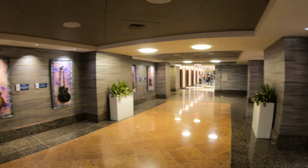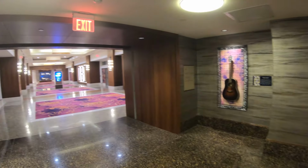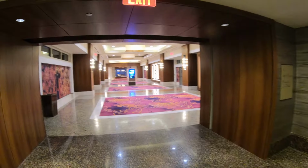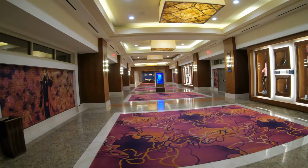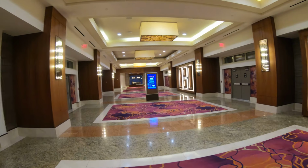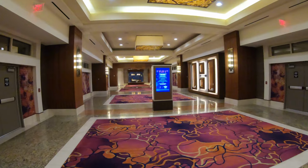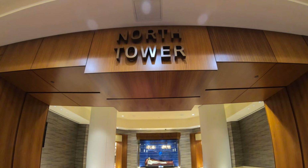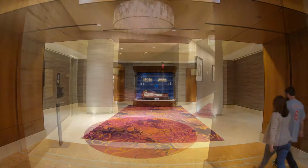Alrighty, take a quick look down the hallway there. That's the South Tower Elevator Lobby. And if we turn around here, we're going to start heading towards the North Tower Elevator Lobby. Really not as far as people say. Some people say it's a really long walk. It's not. True, the South Tower elevators are closer to the casino and the restaurants and shopping and stuff like that. But North Tower, if you like the rooms there better, it's really worth just a couple more steps.